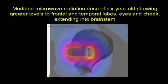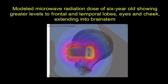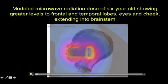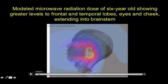And I want to show you an example of some of the work that we are doing now that I'm releasing here for the first time. And this is a modeled microwave radiation dose of a 6-year-old with greater levels to the frontal and temporal lobes, eyes and cheek. And watch this here. Now, yellow, white, and red are the hottest, all right? And if you look carefully, you will see it's going into the eye, the nose. Do it again, just so you'll get to see it. And partly into the brainstem.